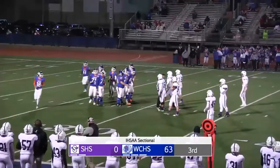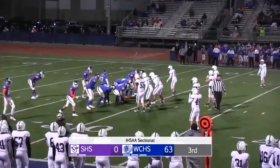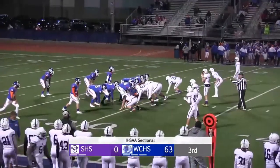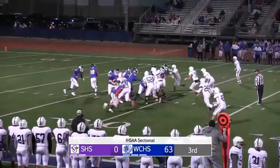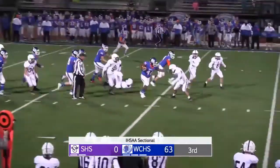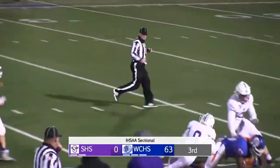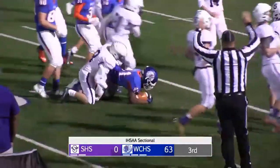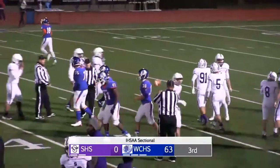Yeah, I get those guys, particularly those seniors, an opportunity for their last game, a chance to get out there. And for Whiteland, we're seeing some of the third-teamers now. Oliver the carry here. Oliver stays on his feet, breaks a tackle, crosses midfield, still on his feet, and finally dragged down at about the Seymour 38-yard line.